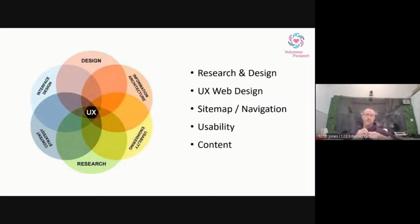So again, what we do, we start with design research for all these projects. We look at, in terms of navigation, what's the most important thing that we want visitors to be able to see and then move into as quickly as possible. We go through that in terms of navigation.